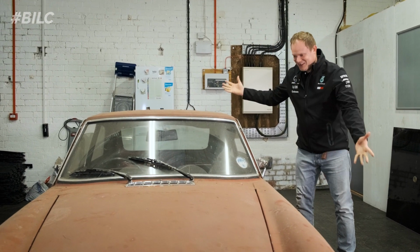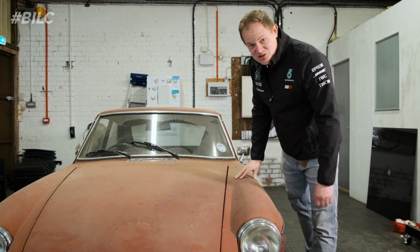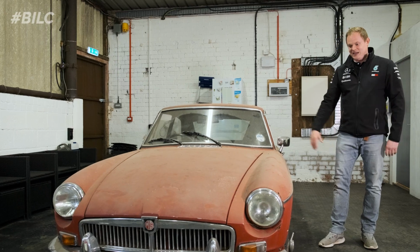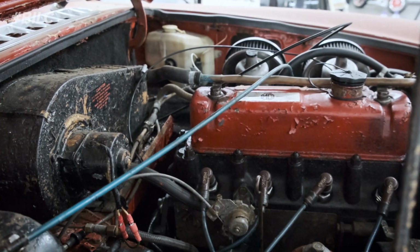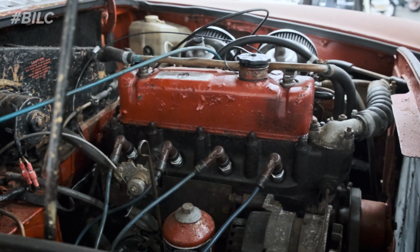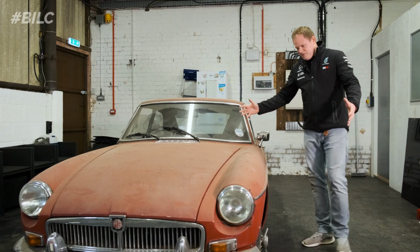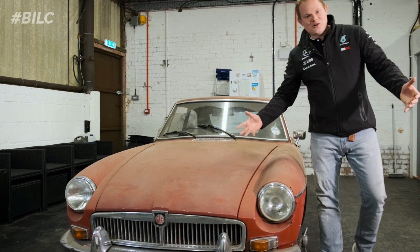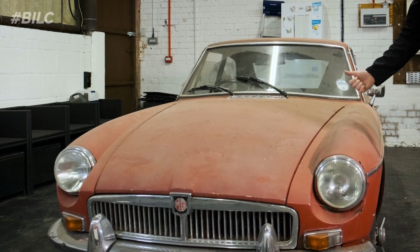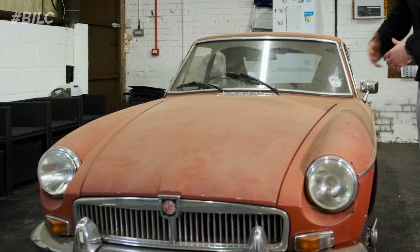So here we have it, the car. This is an MGB GT from 1967. It has a 1.8 petrol engine, 4-speed manual with overdrive, I believe. It is everything that a 60s British sports car should be. Beautiful, heavy, underpowered and useless brakes, but look at it.